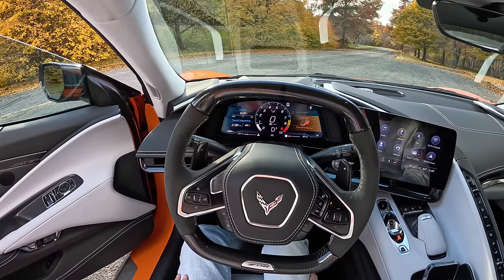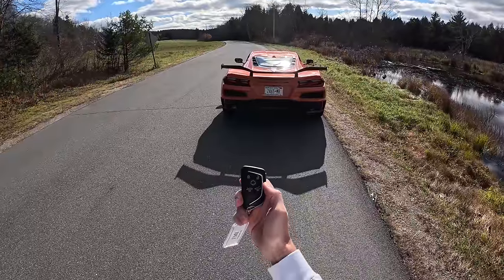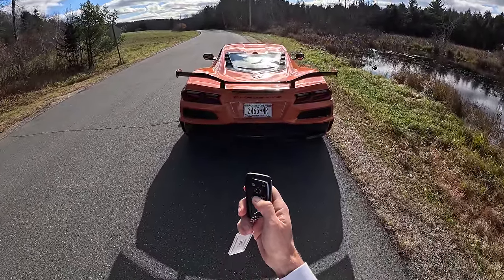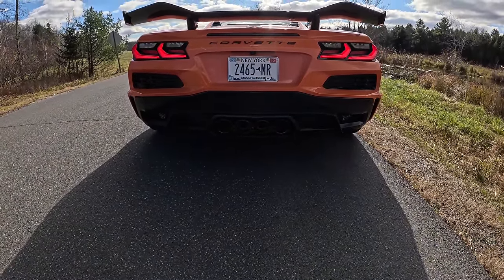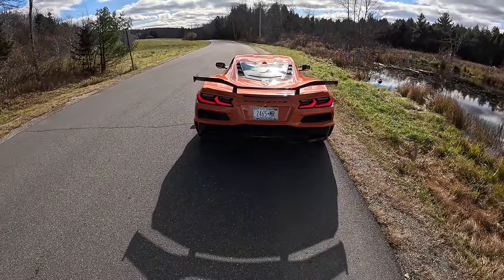But let's start it again from the outside, because you gotta hear it from the tips. Chevrolet has made it incredibly easy to start the car from the outside, because the center button on this key fob, press twice. Oh my goodness! Yeah, you're gonna wake up all the neighbors!